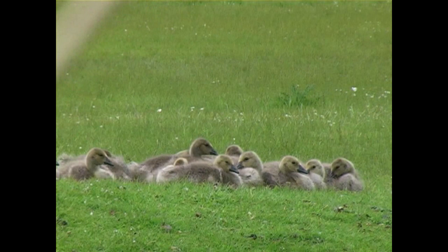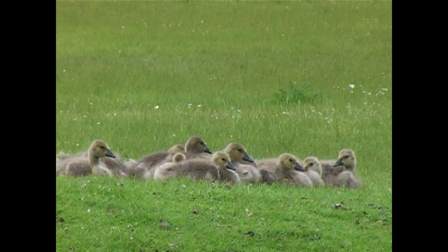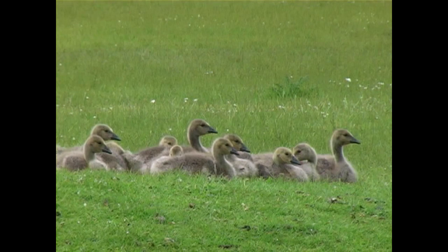Well, I hardly think that all those babies are hers. I think it must be a good 12 babies there. I can see two more females coming over towards her. Perhaps she's just a guardian keeping an eye on them for them.